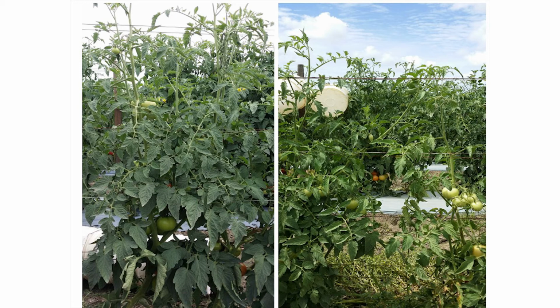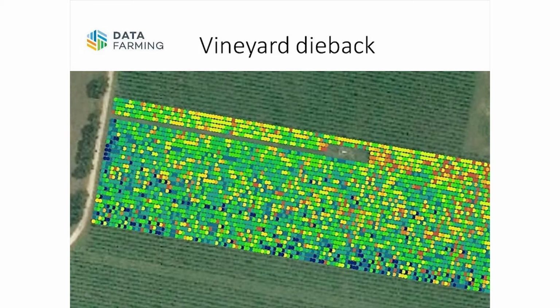So we were able to pick up the disease in the paddock before the agronomists really understood that there was a big disease problem there. Some of these tools could be used in real time as you're doing your normal machinery activities, and this is what the next one shows. This will suit your vineyard.